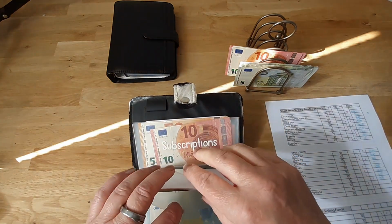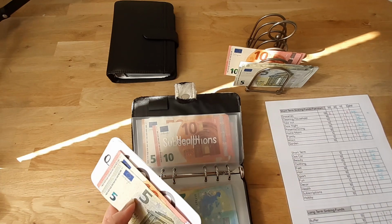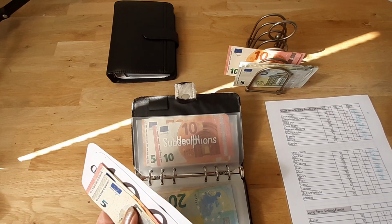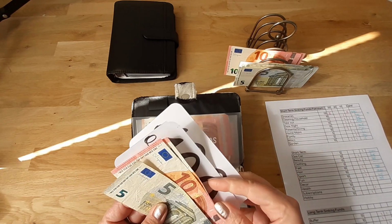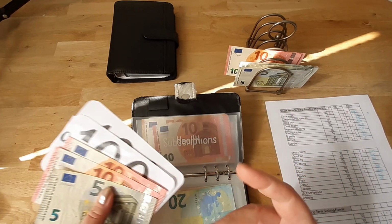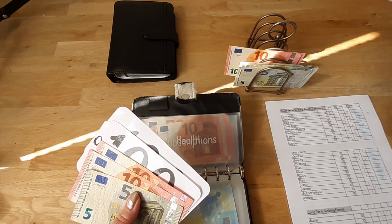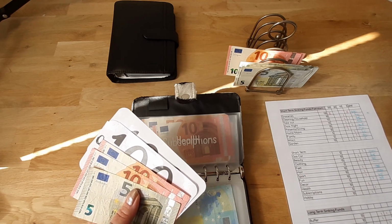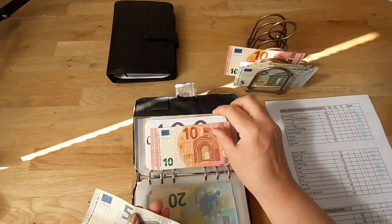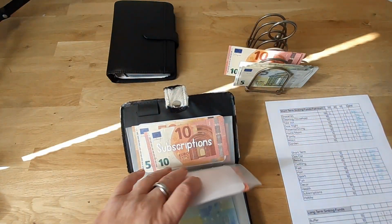Health is getting 10. And that's not my health insurance because that's way higher. This is just for my osteopath, my PT, when I needed some medication like Band-Aids or painkillers. That's from this envelope. Health insurance comes from my steady every month budget. 100, 200, 10, 25.